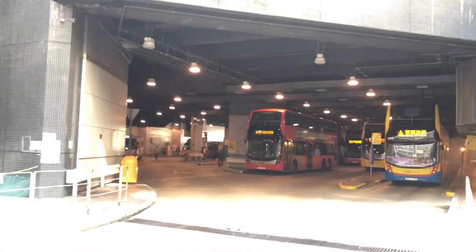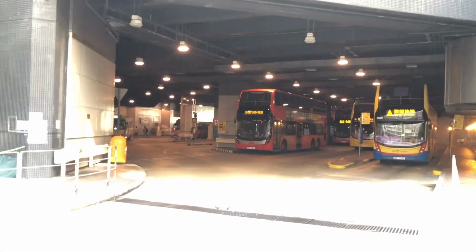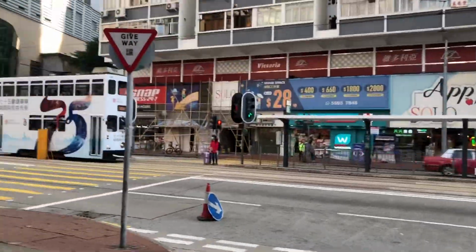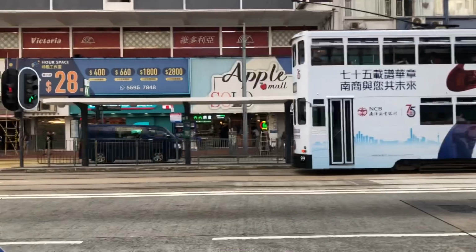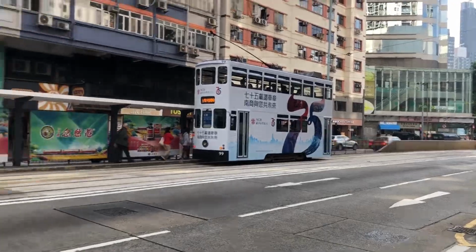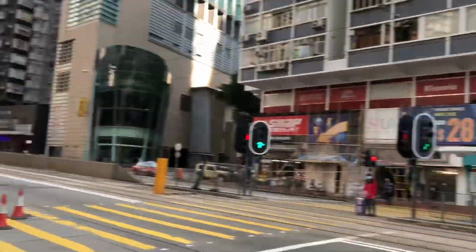KMB calls this station Causeway Bay Tin Hau Bus Terminus, while Citybus calls it Tin Hau Station Bus Terminus. Still, it's a little bit confusing, but you also have trams, which stop right here, and there's Lau Sin Street right there. Unfortunately, this is the B8L coming in, nice. This is the westbound stop, and then the eastbound stop is actually further down there, which is kind of a long walk.